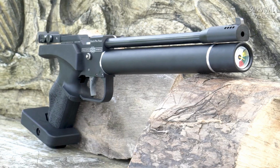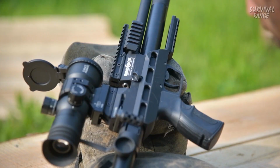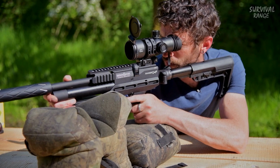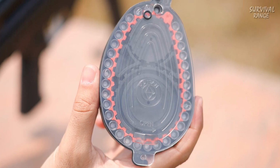Looking for a compact air rifle that delivers both power and precision? Many shooters prefer smaller air guns because they are lightweight and easy to carry. But finding one that doesn't compromise on performance can be tricky. That's why we've done the research for you.